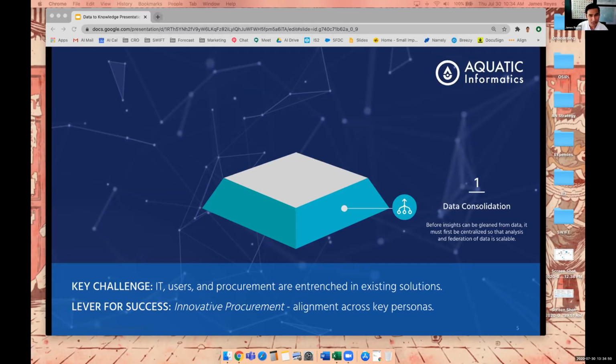Organizations that have been successful in this foundational milestone really begin with what I'm calling innovative procurement. We're starting to see more and more of this. If you think about traditionally when data management systems are being purchased and acquired, there's a linear path to that, where the business comes up with the requirements, IT signs off, legal signs off, purchasing signs off. But we're starting to see more and more an organizational shift in the companies that are really successful here, where the innovative procurement model is taking place.